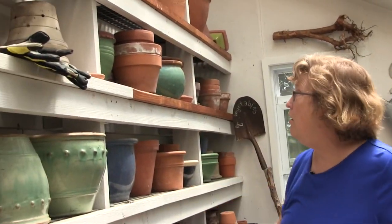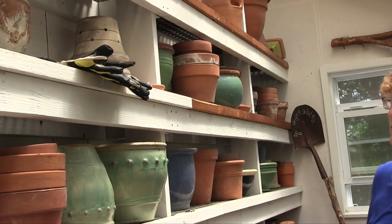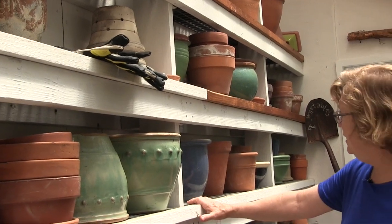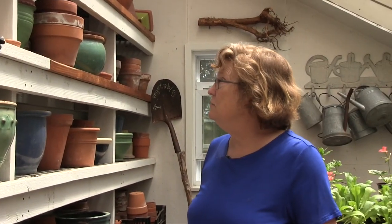is that when my husband was building this, I said to him, I need a place to store my pots, and it would be great to have this back wall be shelves where the pots can get stored. So he built these shelves, and you can see I make good use of them for the containers.